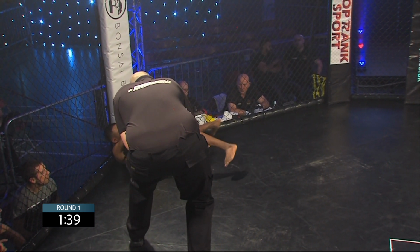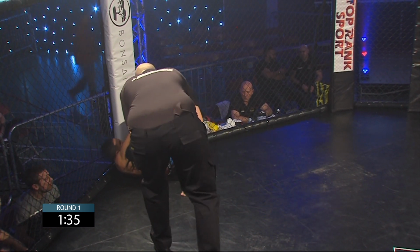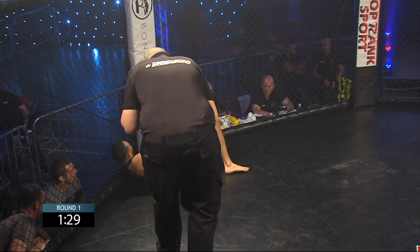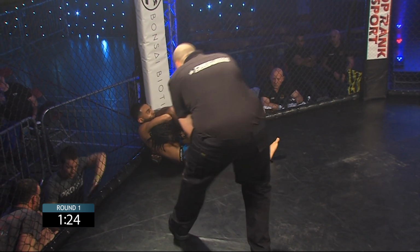Yeah, I think so. He could use a butterfly hook as well and maybe get an elevation. The only thing is he's got the fence to his left, so he wouldn't really go too far if he was going to do that to the left. So I don't know at the moment if he's just biding his time to see what he's going to do or if he is actually trying to get the guillotine.